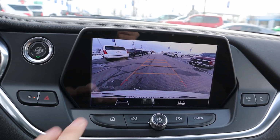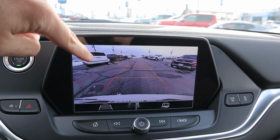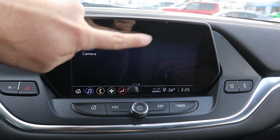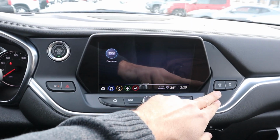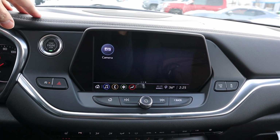Moving on from that to the rest of the infotainment system, response time with the screen is fantastic. Notice you can access the camera with the infotainment system itself. It does come with Android Auto and Apple CarPlay. Analog controls are right there at the bottom portion. And then you've got your auto stop start and then hazard light button right next to it. And then also our glove box button and our stability control on the other side. But yeah, that's the infotainment system area.